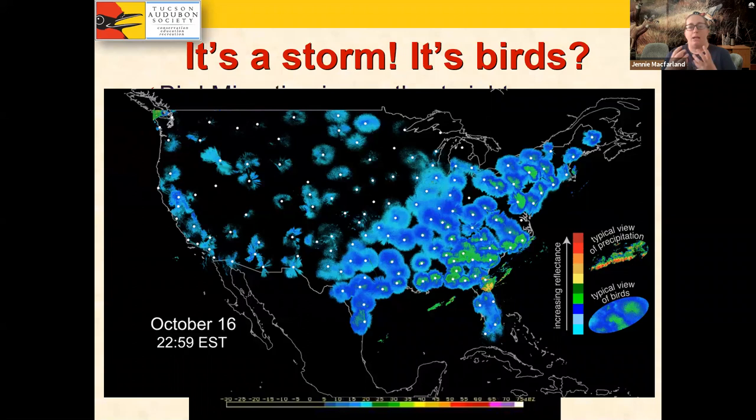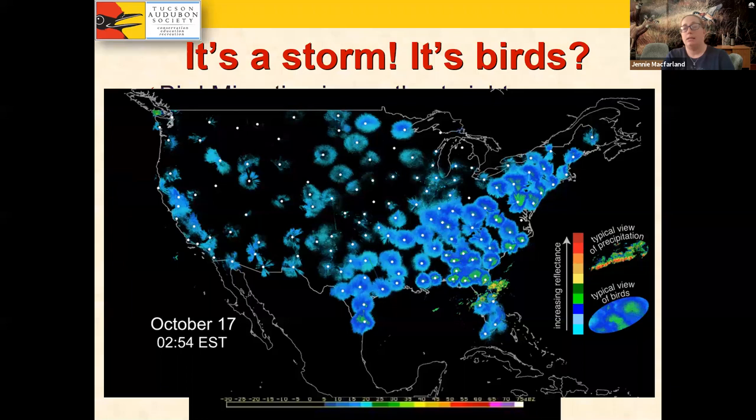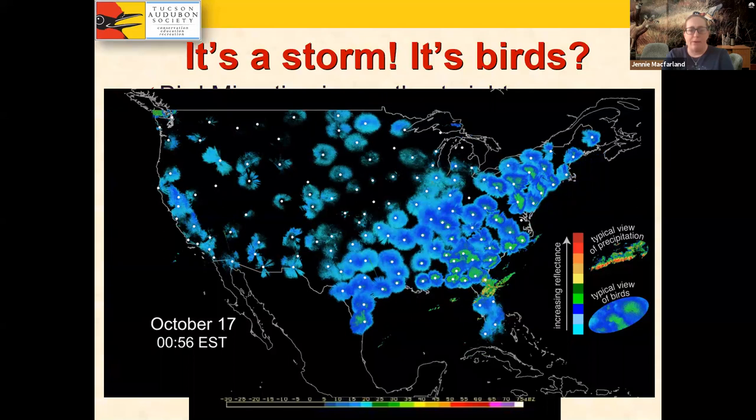So this is a really interesting map that shows on a particular day, October 16th, and then into October 17th, how these birds were moving on one particular night in North America. This lets biologists really track exactly when birds are on the move and in the biggest numbers. So it's very, very cool technology.